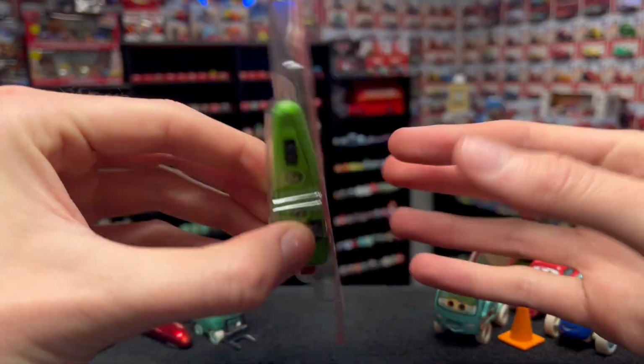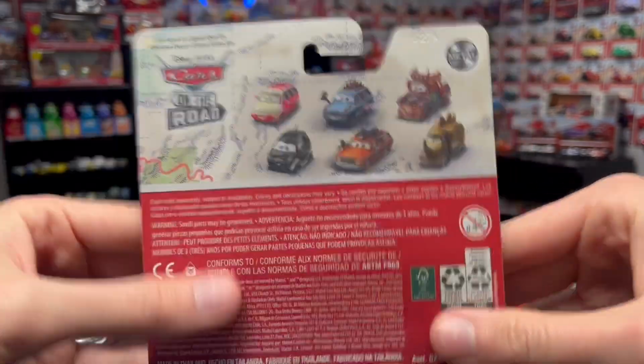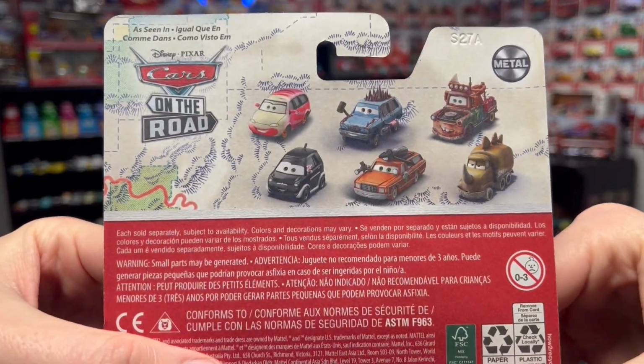Not that many cases, but he is quite the peg warmer for some reason. I'm not sure why. I guess it's because he's a light car. I don't know. He's very cool, though, to me at least.